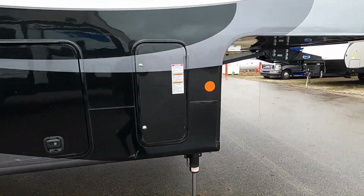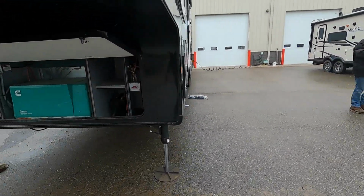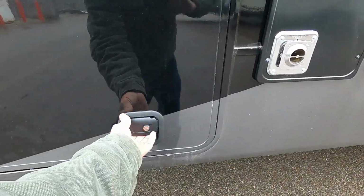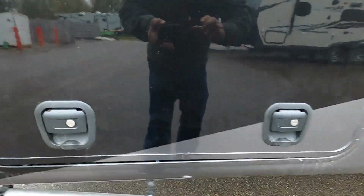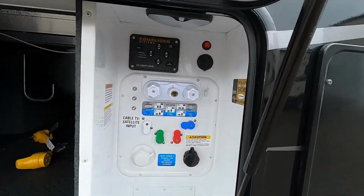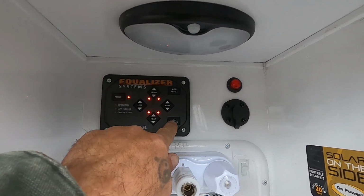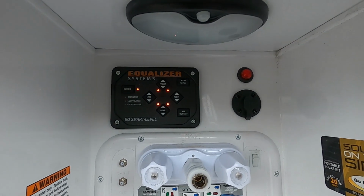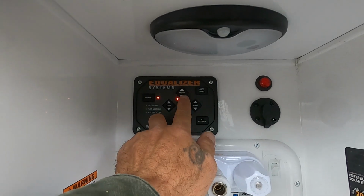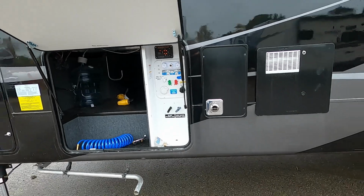At this point, we're going to unhook our power, our water, and our cable. Come to our control panel again. Turn on our power. Hit all retract. That's going to bring up all of your stabilizing jacks. Once they are up, you again will lift the front up, get your hitch back on, bring that down, take and head out and up to the dump station.